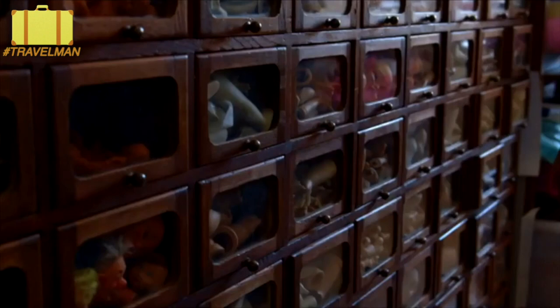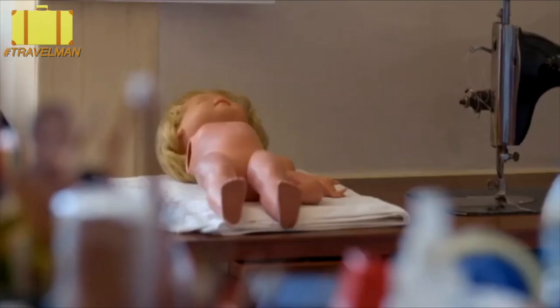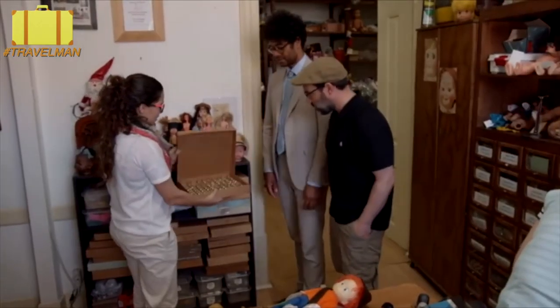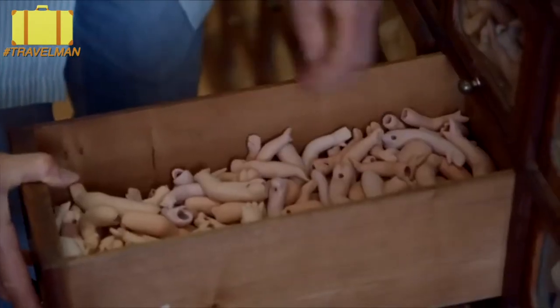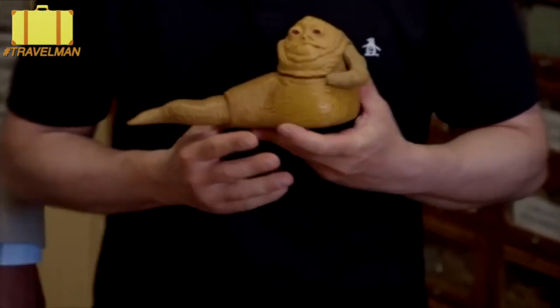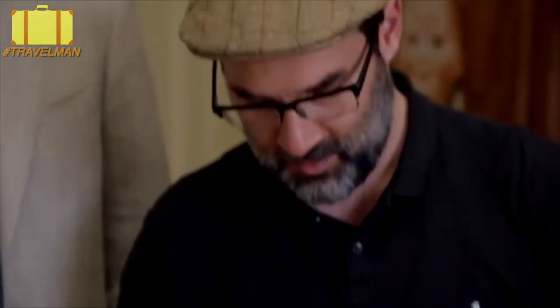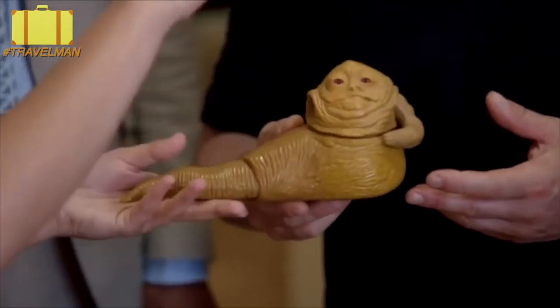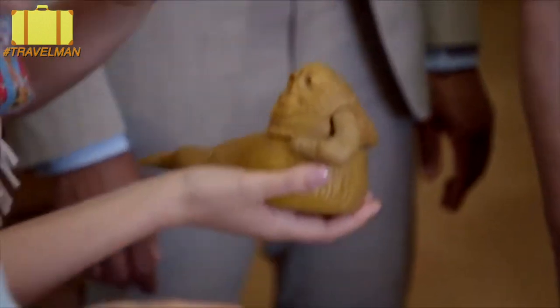Backstage, in the hospital wing, broken dolls are admitted to the emergency ward for triage before moving on to theatre. A team of selfless surgeons use body parts from donor dolls. Sensing an opportunity to snag some complimentary medical care, I prompt Adam to unsheathe his Jabba. Patient is a bounty hunter. Okay. Jabba the Hutt. And he's lost an arm. Yes. A porcelain arm? Is that what you want? Porcelain's quite high risk. I don't know how hard you are in your role play with Jabba, but maybe plastic, I don't know. Okay.